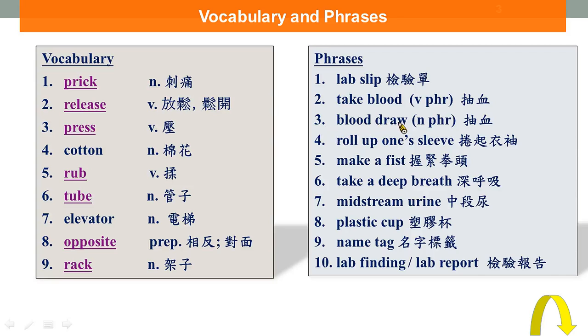Number 3, blood draw. This means the same as phrase 2, but it's a noun phrase. The nurse may say to the patient, "Please give me your arm for blood draw." Next, roll up one sleeve. Again, the nurse may say, "Please roll up your sleeve for a blood draw."